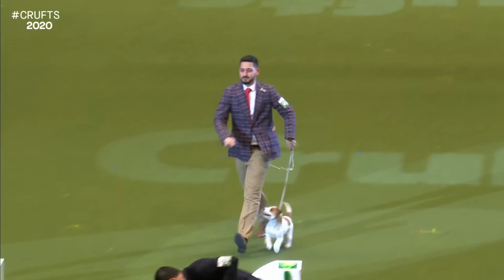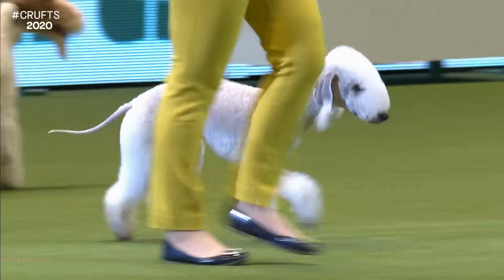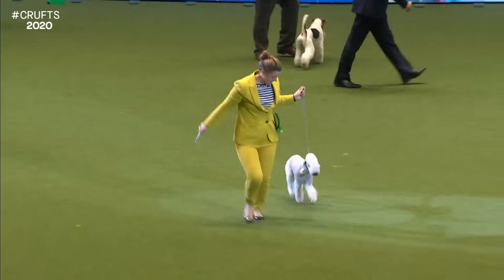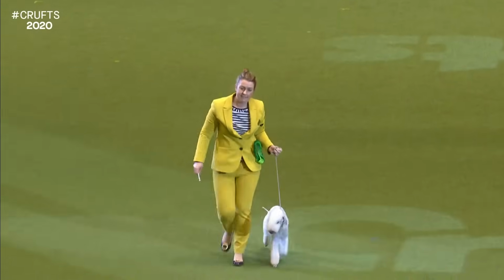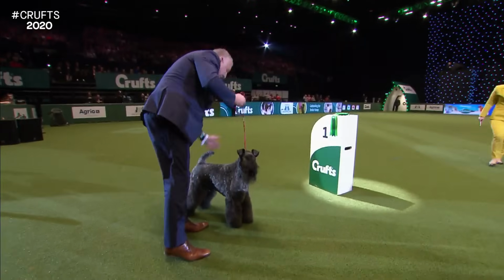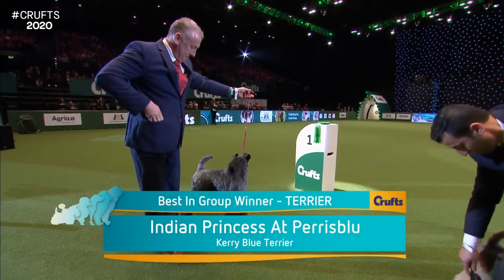And Group 4, it's the Bedlington. Young Bedlington from Scotland in Group 4. There's a big round of applause to them as they leave. And there are 4 winning terriers for Crufts 2020. But it's the Kerry Blue who'll stay on a little bit longer and compete for the supreme title.